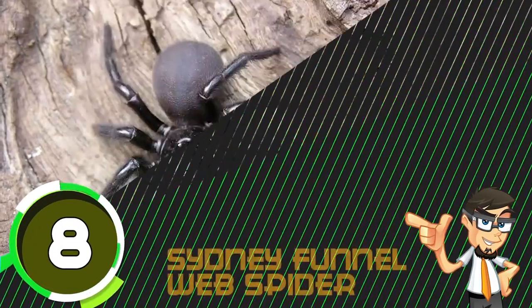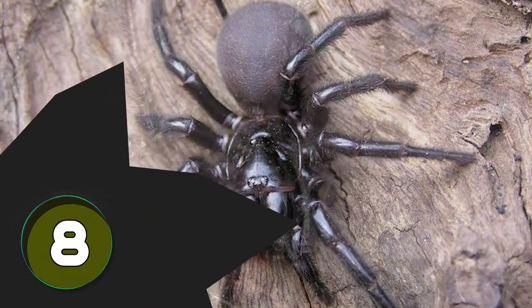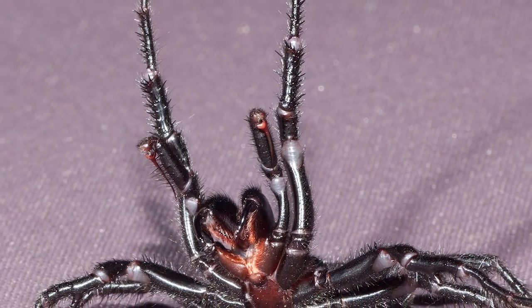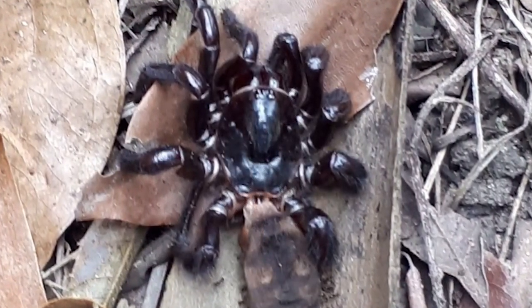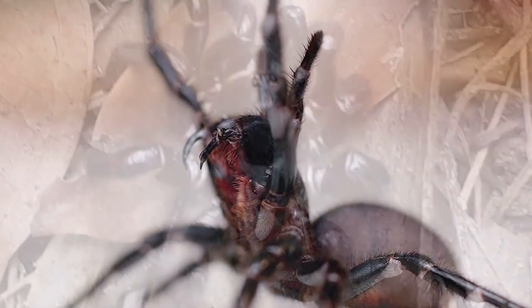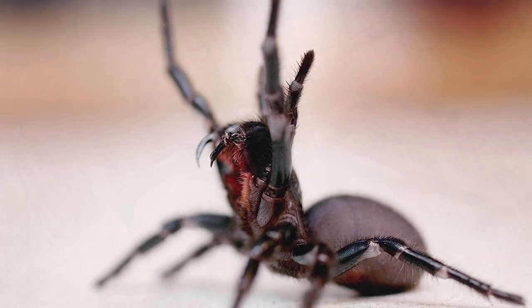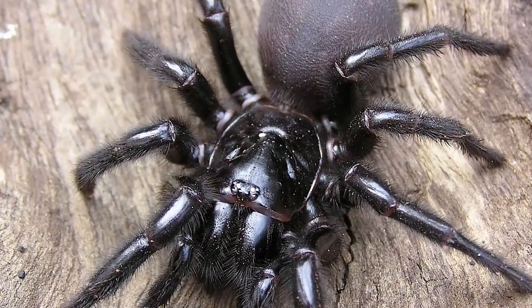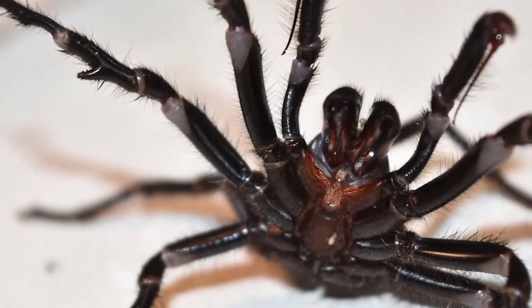Number 8, the Sydney funnel-web spider. This Eastern Australian native spider is one of the most feared of the venomous animals down under in Australia. They are typically 1 to 3 inches long and can be very aggressive when provoked. The long-lived female funnel-webs spend most of their time in their silk-lined tubular burrow retreats. The males tend to wander during the warmer months of the year looking for receptive females.